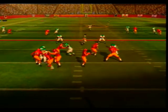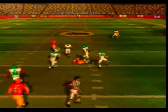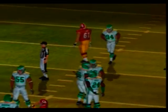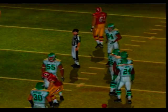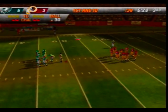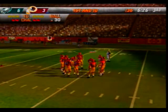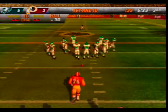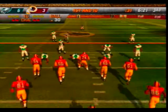Nelson, the lone back. Throws it. Complete from the wide receiver. Copeland comes up with the big catch on third down. He made a great move right at the line of scrimmage to give him that little bit of separation he needed. Ball on their own 30.